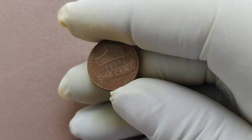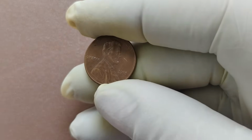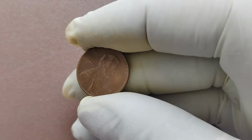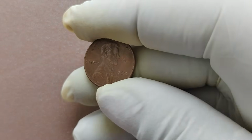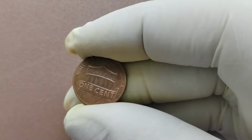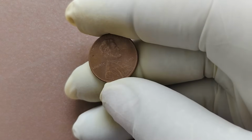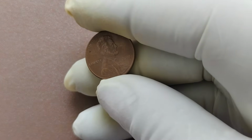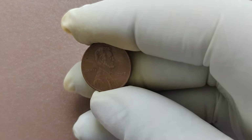Instead, you'd want to submit it to a professional grading service like PCGS or NGC. They'll evaluate its condition under strict guidelines, assign it a grade, and seal it in a protective case. If the grading comes back in the highest possible range, that's when the magic happens. Collectors at auctions are willing to pay top dollar for coins that meet their standards for rarity and beauty.